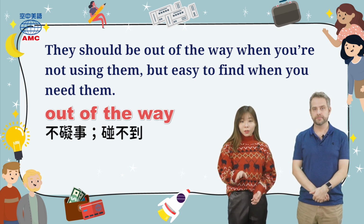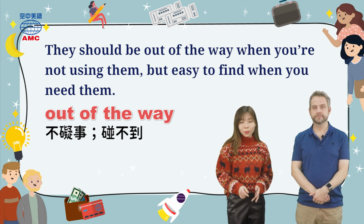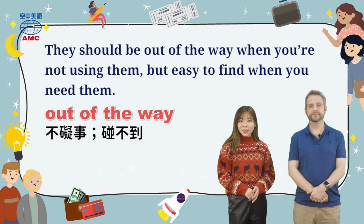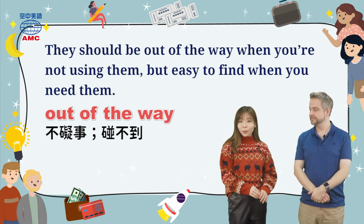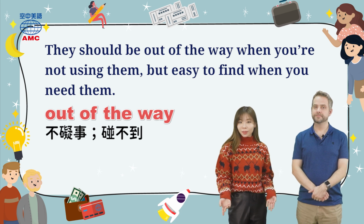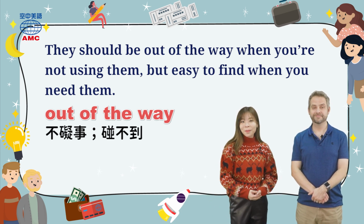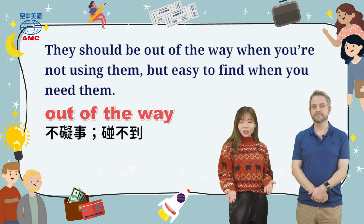So out of the way 就是不碍事，你碰不到它。那什么东西挡到你了，就是 be in your way. You're in my way. 你挡到我了，走开。所以文章就是说，物品呢，在你用不到的时候就不碍你的事，不过你需要它的时候，你也可以轻松找到。就像 Pat 老师的 desk 就很干净嘛。But if you have all these storage boxes, how do you know what's in each one?